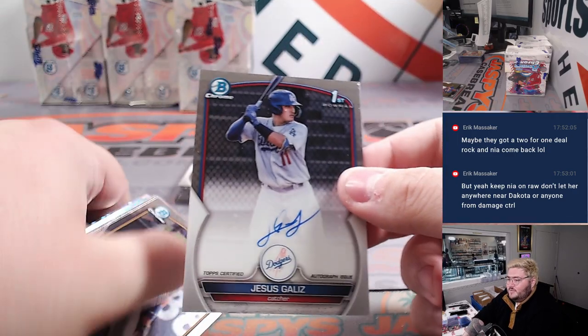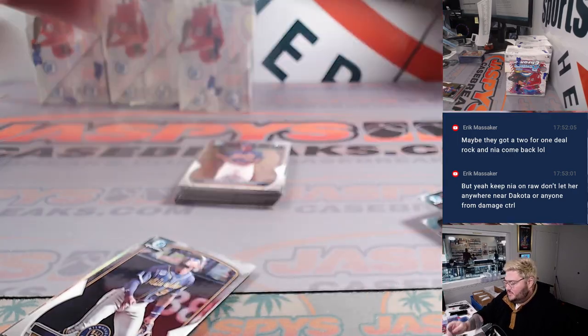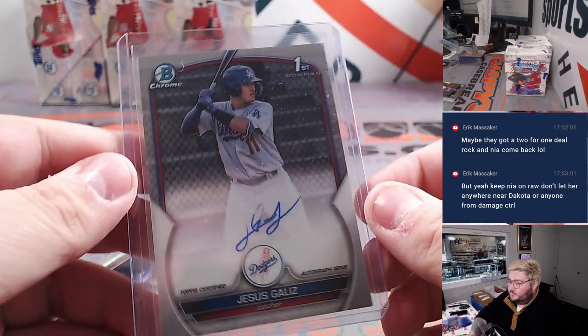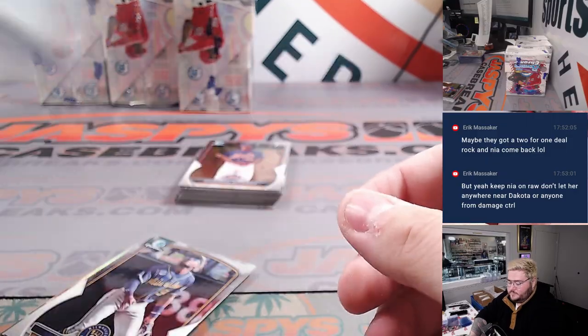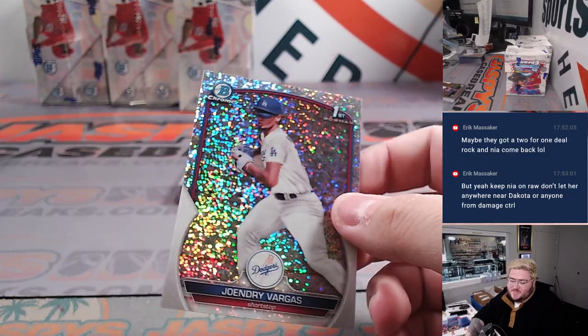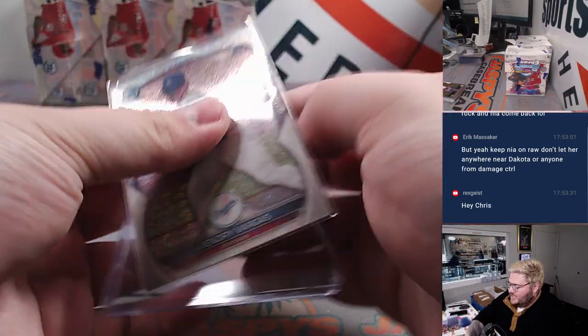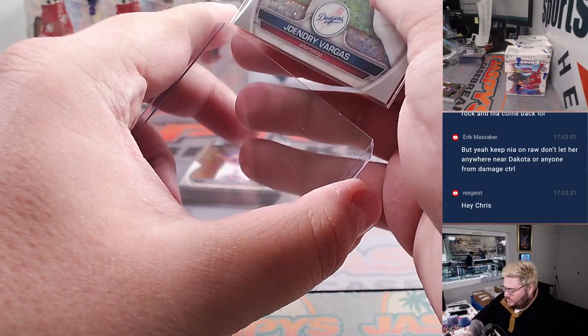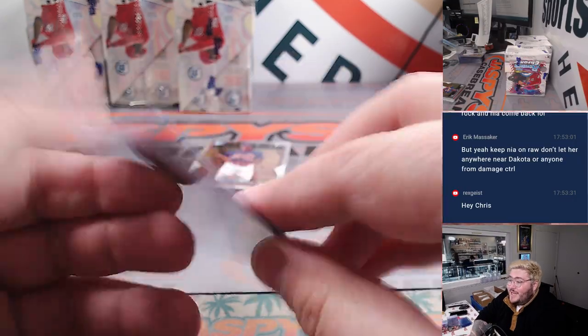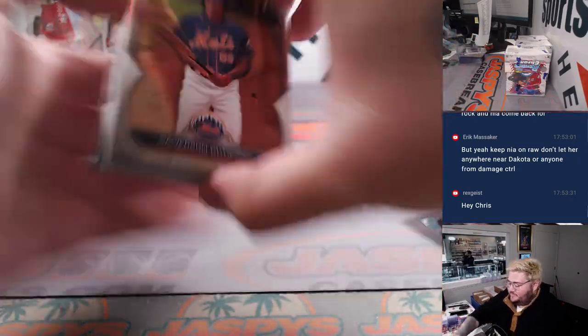Jesus Galez for the Dodgers on the Bowman first. One more for Kyle. And a speckled Joe Henry Vargas. Nice. Back-to-back hits here for Kyle and the Dodgers. One of the top chases in this year's Bowman Chrome. 281 out of 299. Nice hit.